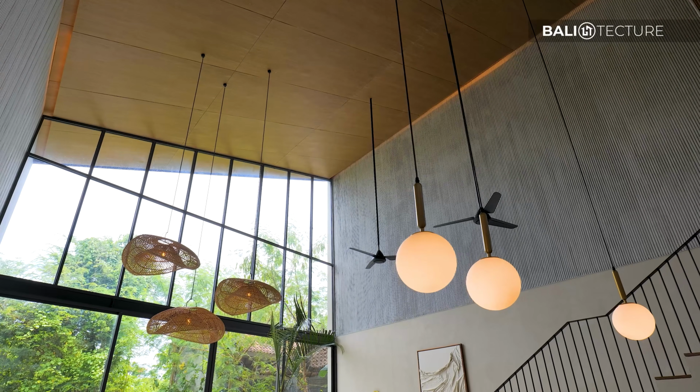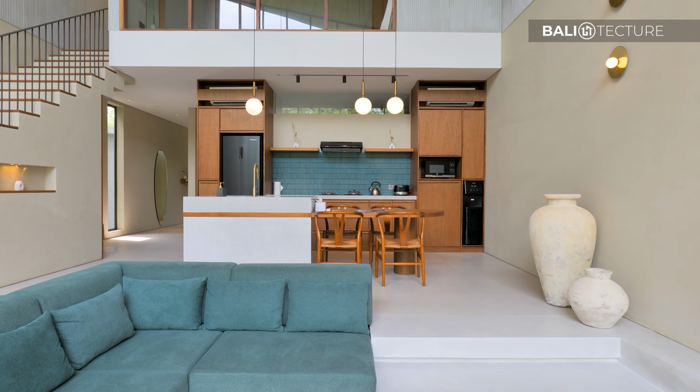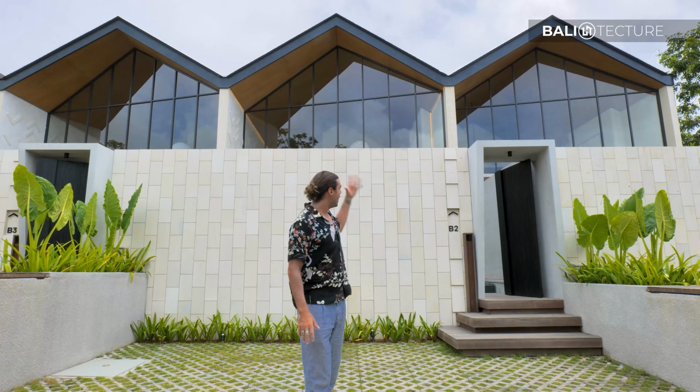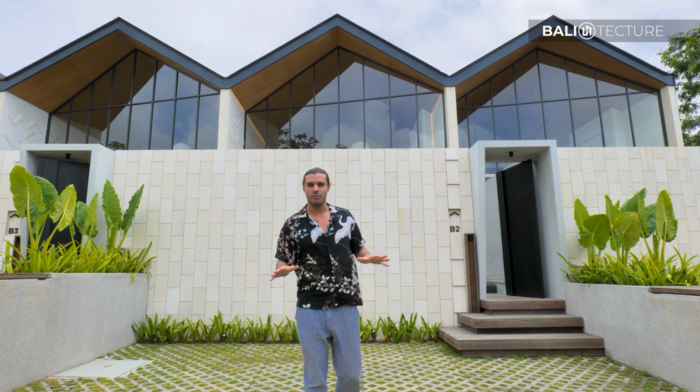So guys, today we are in Jimbaran. It's south of Denpasar, the southern part of the island. And we are 8 minutes from the beach. And as you can see from my back, we are here to visit a really nice complex of villas.